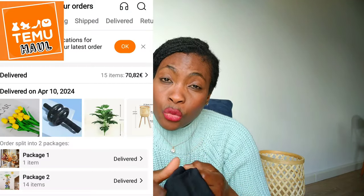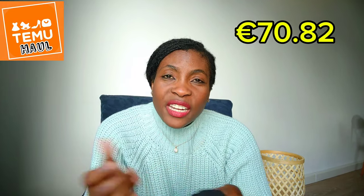Yeah, so the price of everything together, all the stuff that I bought, I'll put the price on the screen. It was around 71 euros. I'm even ashamed of saying it because I don't see anything worth that amount that I paid. It's such a shame for me because I'm not feeling the items that I bought.